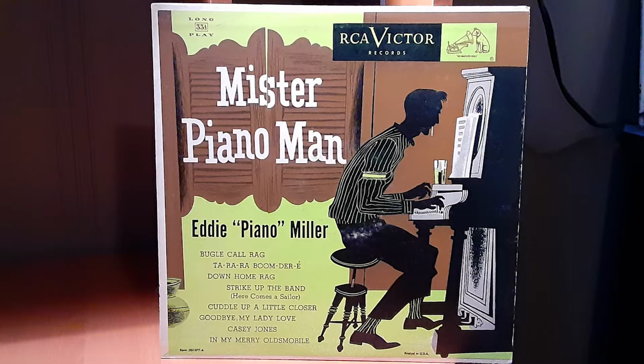You have Mr. Piano Man by Eddie Piano Miller. Pretty simple right there. The man at the piano with the beer and the smoke. The doors of the saloon right there.